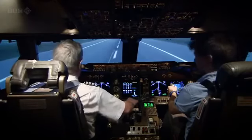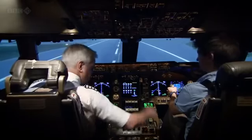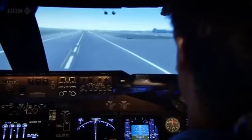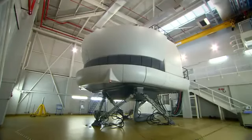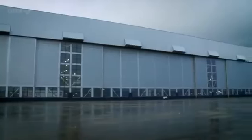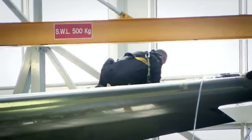So now you stick the reverse thrust on? We do. Okay. And that? A little bit of brake. That's it. Fantastic. The 747 is a remarkably intelligent machine, but it still requires skilled pilots to fly it. And it's the high level of training which is one of the reasons why flying statistically remains so safe.